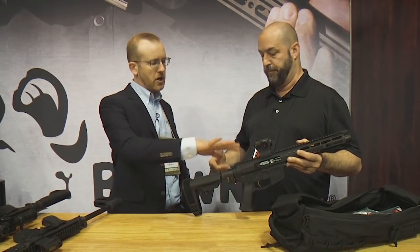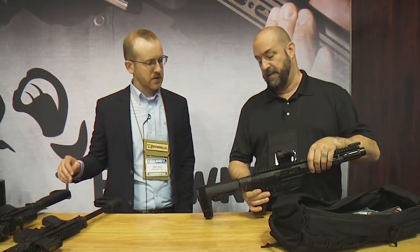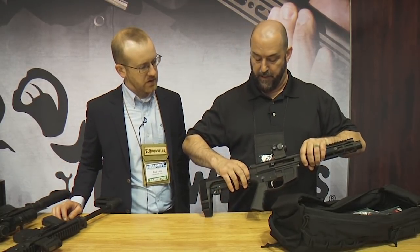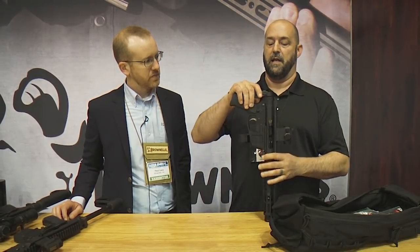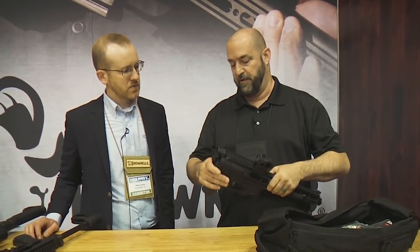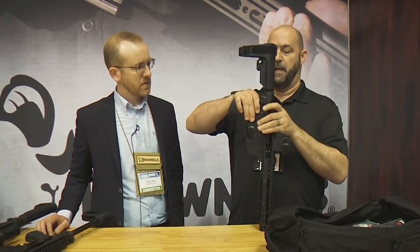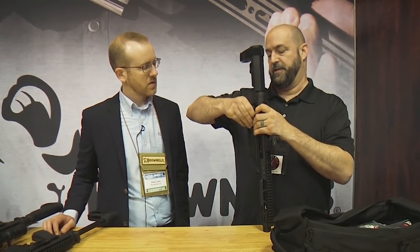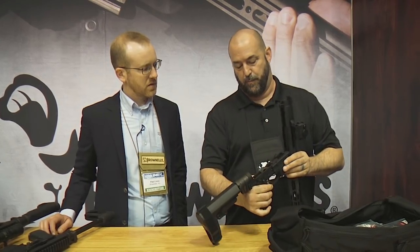Show off what's different about your lower, especially with the bolt catch. Yeah, that's a thing most people don't really recognize, because a lot of what's out there is the bent sheet metal kind of thing with the bolt hold open. So what makes our stuff different really is the bolt hold open. There are about 20 patents on this upper and lower. We were awarded the patent on this bolt hold open about 6 months ago.